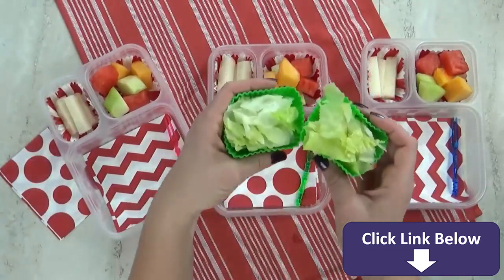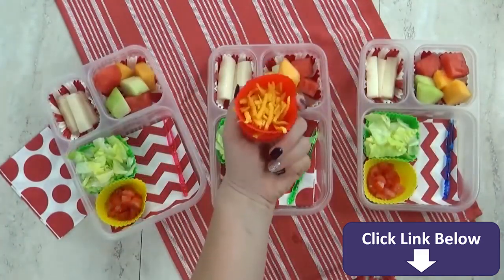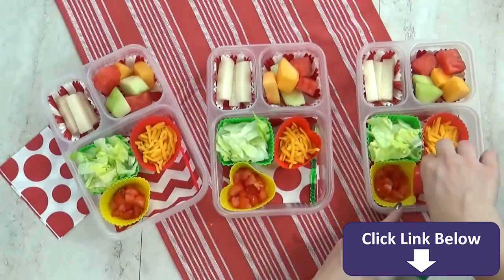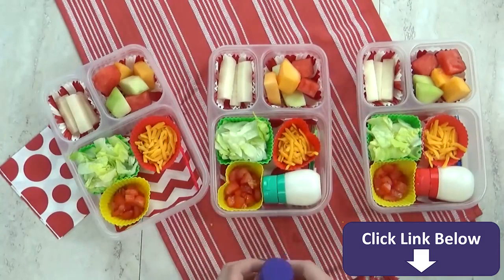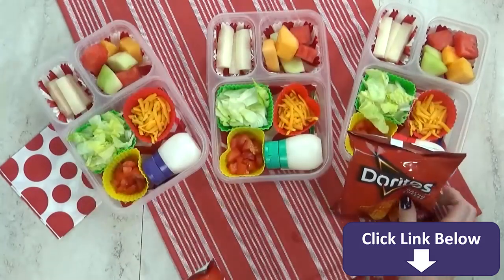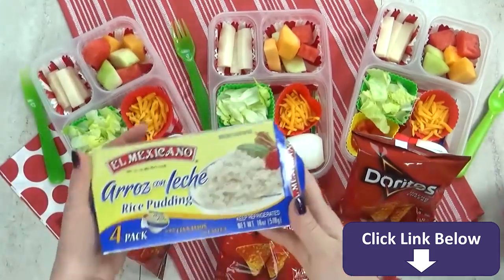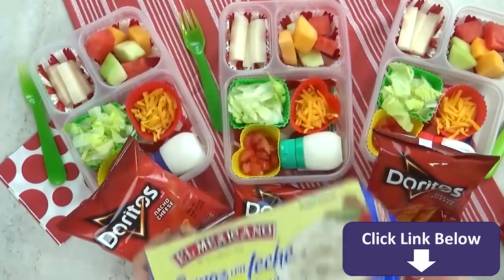So I'm going to add my lettuce in here, my chopped tomato. I'm also adding some shredded cheddar cheese. And in these cute little squeeze bottles that I got from the Dollar Tree, I have a little bit of sour cream. And to make it a little bit easier in the bottle, I've added some milk to the sour cream so it's a little bit thinner. To go along with these lunches, I'm also going to add 1 small bag of Doritos. And then today I have a really special treat. This is arroz con leche, which is basically rice pudding.